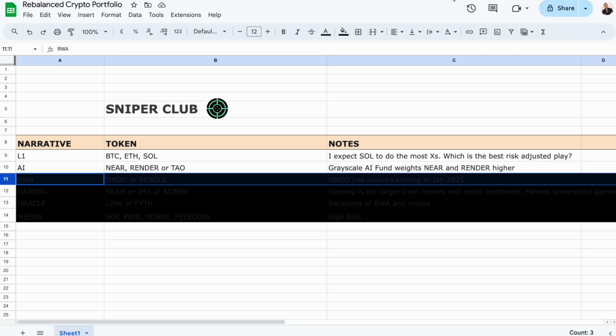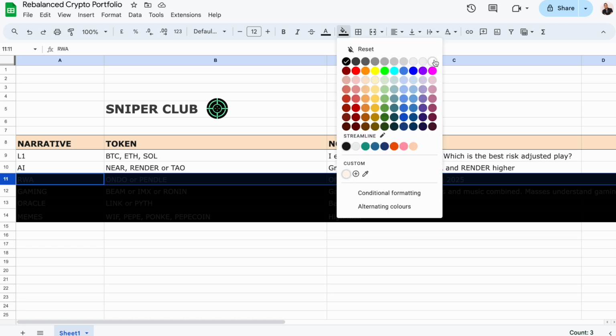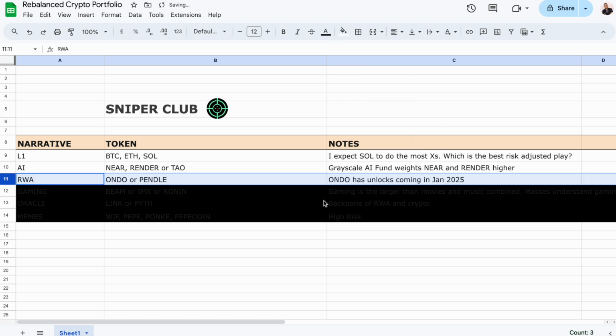Let's move on. And now I want to look at real world assets. And here I put as a choice Ondo or Pendle. Now, really and truly, there's no choice. I think Ondo Finance is really the market leader. Pendle is also a project that a lot of whales and large investors are interested in. But I really like Ondo. And if I was to choose one, I would say it's Ondo.